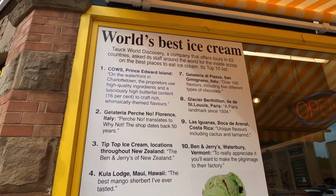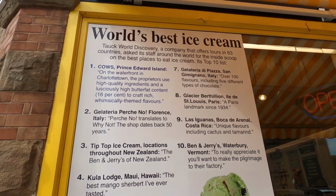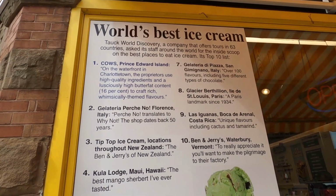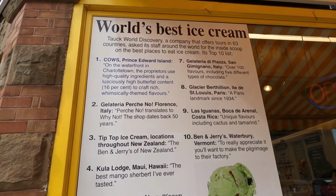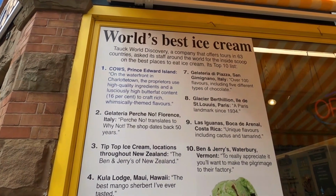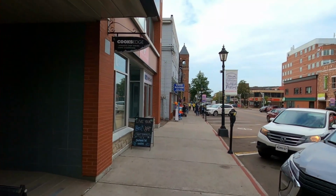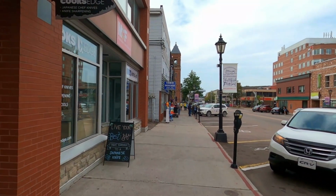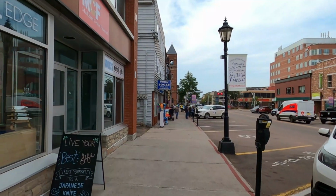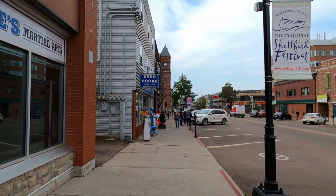Okay, so the sign out here says Talk World Discovery. It's a company that offers tours. Actually claims that this is the best ice cream in the world. So let's go see if that's true. Well, I finished my ice cream, and while it was fantastic, I can't say it was the world's best, but it melted so fast I didn't even get to share the experience with you, sorry.